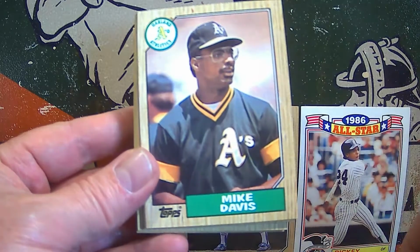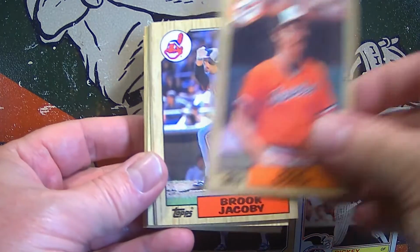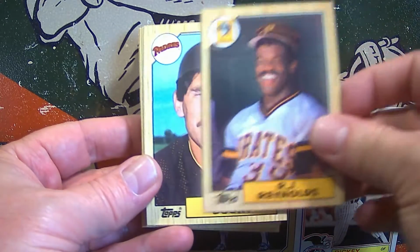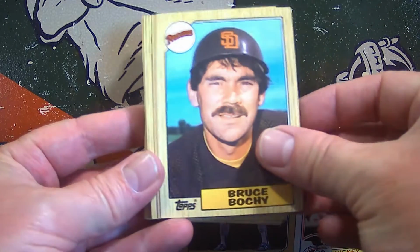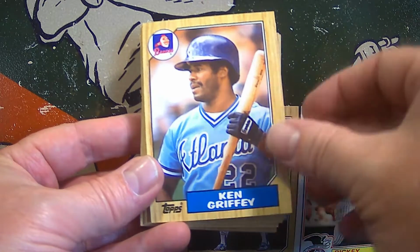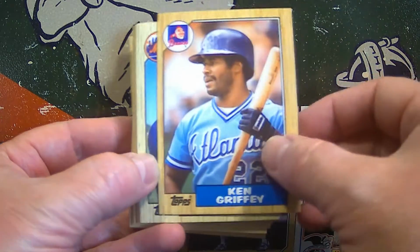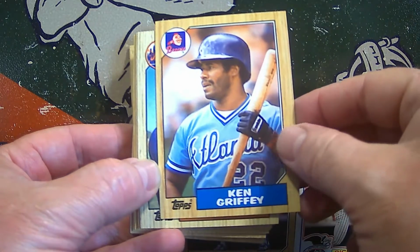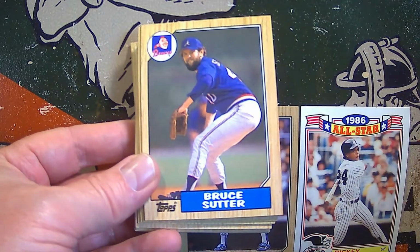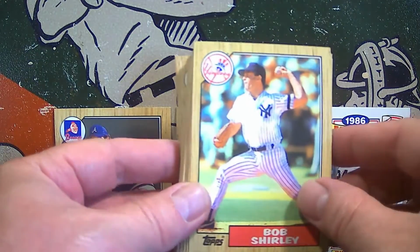All right, continue on through here. See who else we can find. Of course, watching for those White Sox players. All right, Rafael Santana. There's R.J. Reynolds. There's our second pack here, Bruce Bochy. Doug Drabek. There's Ken Griffey Sr. right there. The older version of Ken Griffey Jr. in his Atlanta Braves uniform. That's cool. Doug Sisk and Randy O'Neal. There's Hall of Famer Bruce Sutter. We'll put him on the board. That's 3 Hall of Famers so far from the first rack pack.